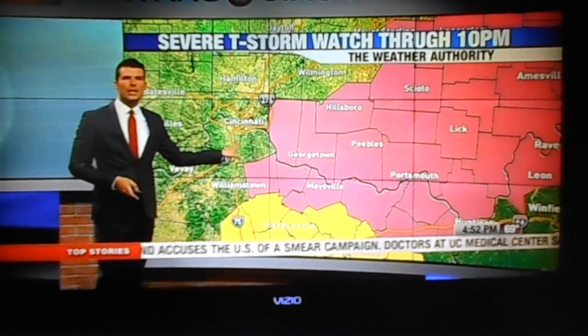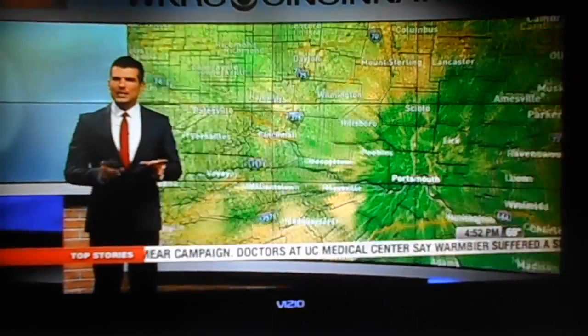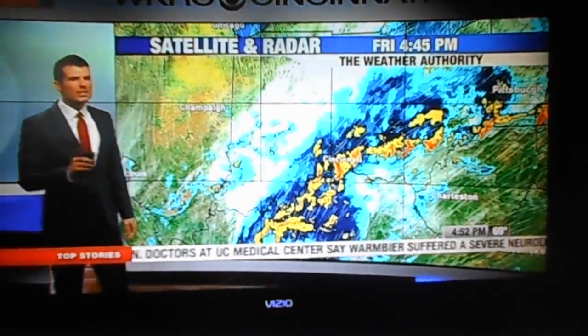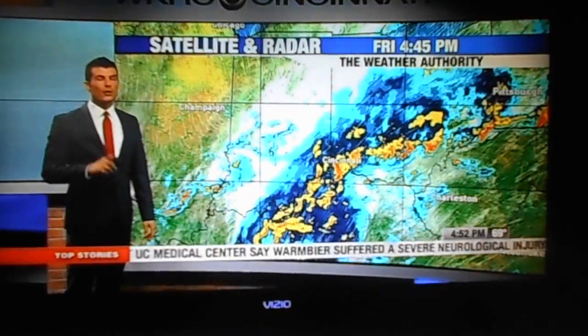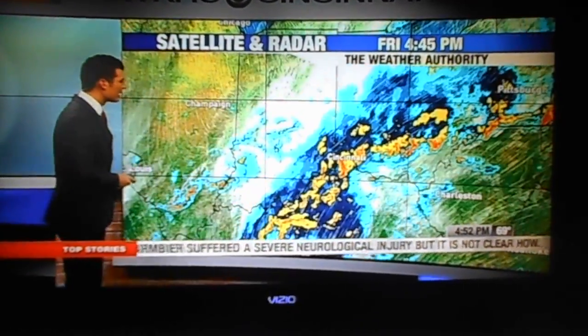But from what I've been looking at on radar, I think our severe weather threat is diminishing, and it's mainly just that flooding threat that we're watching. So I suspect that they're going to cancel that severe thunderstorm watch for us a little bit early, probably before 10 o'clock.